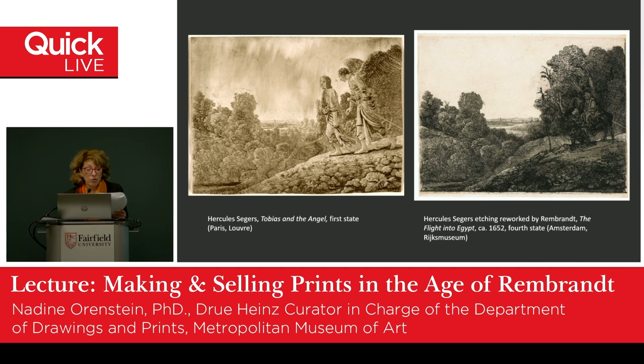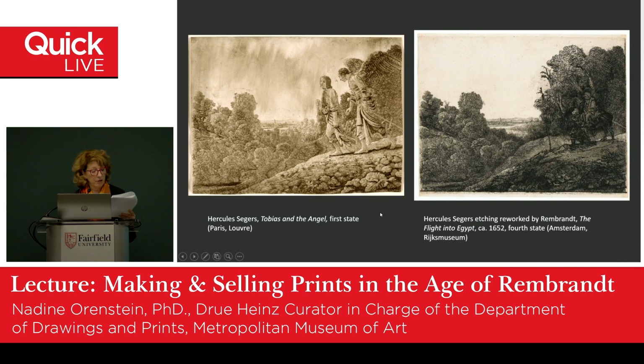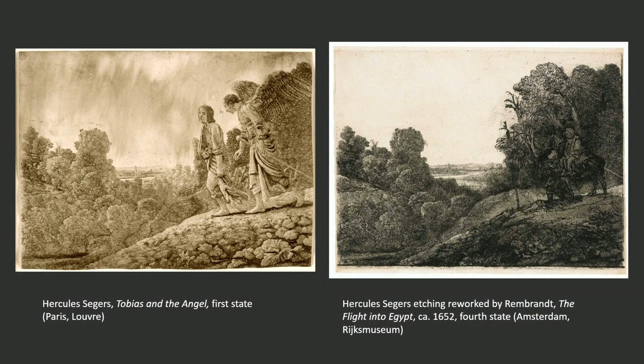The inventory doesn't mention any prints, but it's pretty clear he must have owned prints by Segers. Rembrandt also owned 1 printing plate, and that we know for sure. Because, as you can see here on the slide, on the left is the print by Hercules Segers of Tobias and the Angel. On the right is Rembrandt's reworking of Hercules Segers' printing plate.